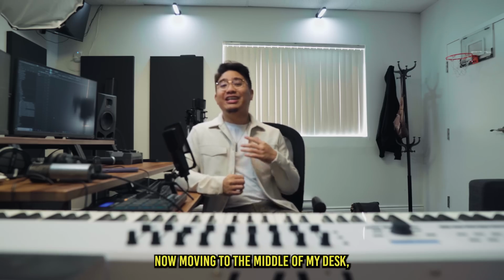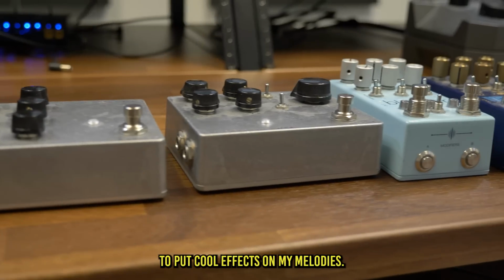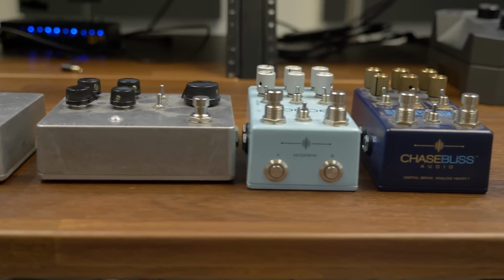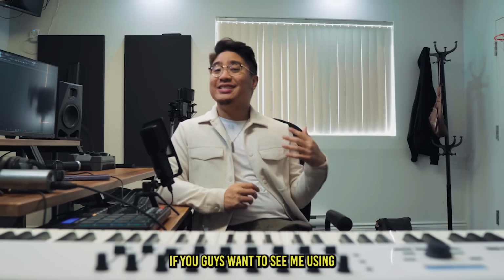Now moving to the middle of my desk, I have 4 guitar pedals in total. So I use these guitar pedals to put cool effects on my melodies. The Blooper by Bliss, the Thermae by Bliss, the Shallow Water by Fairfield Circuitry, and the Maude by Fairfield Circuitry. If you guys want to see me using these pedals, you can go to this video here.